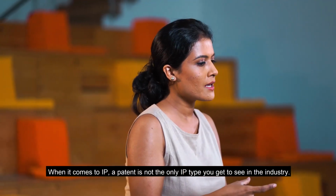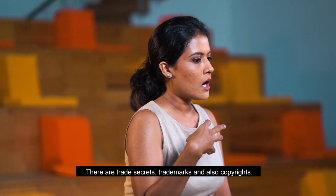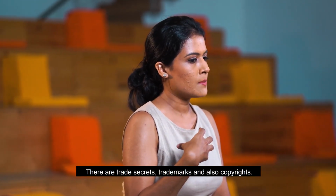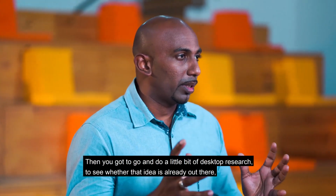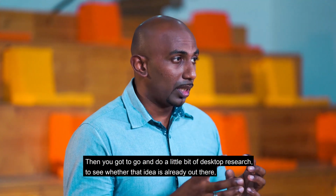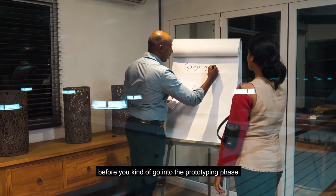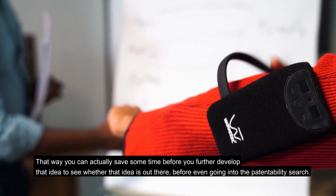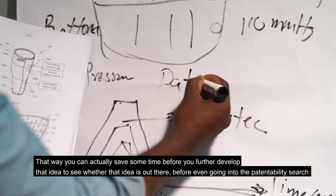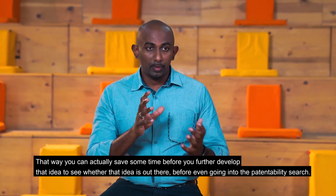When it comes to IP, patent is not the only IP type you get to see in the industry. There are also trade secrets, trademarks and copyrights. Then you have to do a little bit of desktop research to see whether that idea is already out there before going into the prototyping phase. That way you can save some time before further developing the idea, by checking whether it is out there before even going into the patentability search.